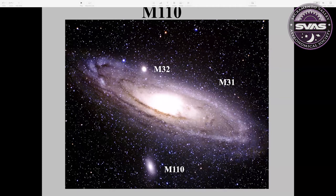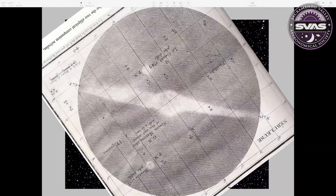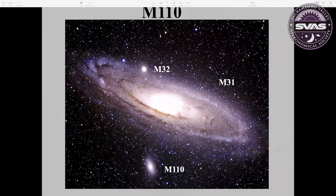Now, M110 was included by Glenn Jones in 1968, and he's basing it upon a map made by Charles Messier that looks like this. Here in the center, we have M31, up at the top, M32, but then we also have a galaxy at the bottom, which is a little round circle. That is M110. So Charles Messier did see it. He just did not catalog it. Glenn Jones added it because it's part of the Andromeda Galaxy complex. It's included in the map, and we do know that Charles Messier in fact saw the object.